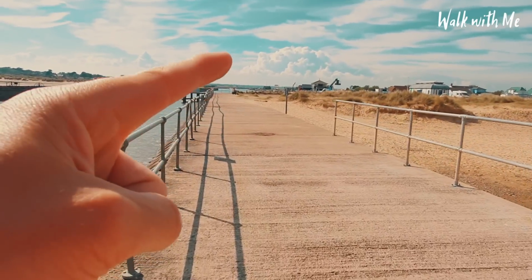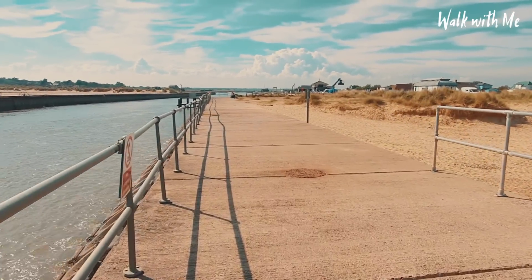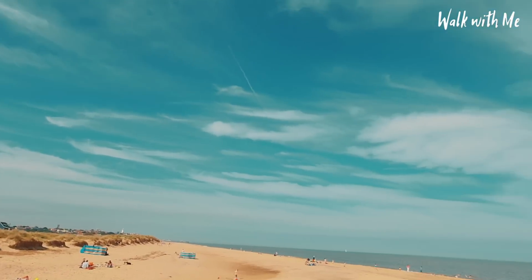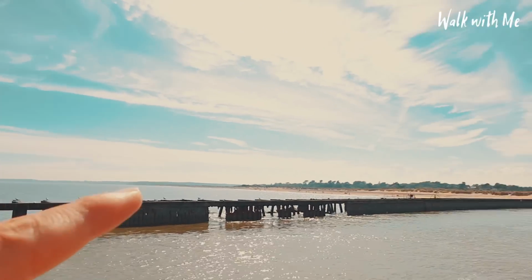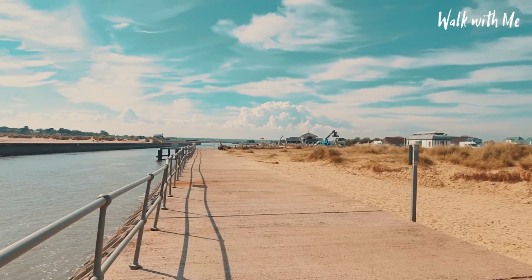Just look at those thunderstorms. I am so glad the weather's been kind to me today, because I checked the forecast and it said some heavy thunderstorms for the east coast, and as you look out to sea, well, there's nothing really, just a few clouds, but all the thunderstorms are definitely staying over there.